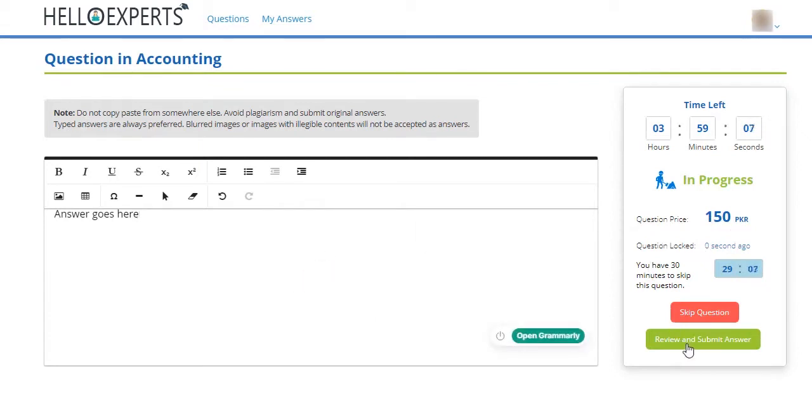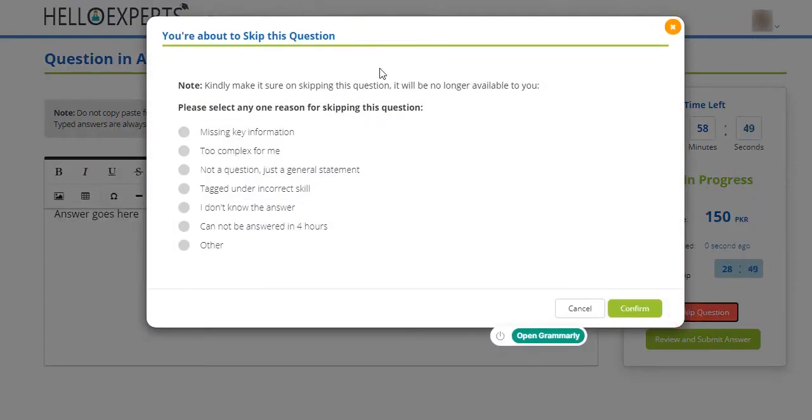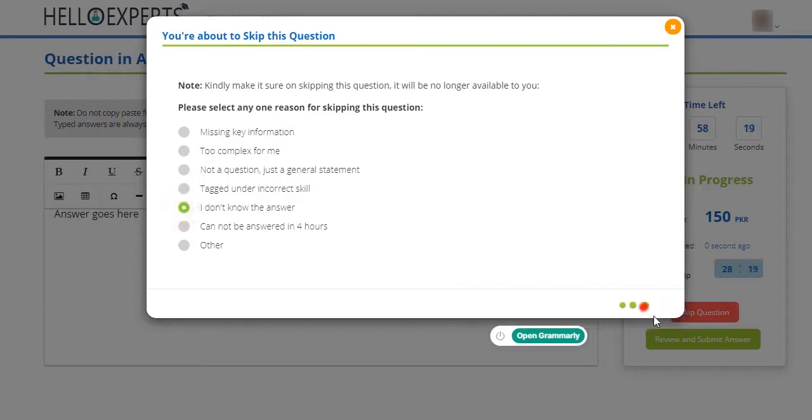If you are unable to answer or you think you can't complete this in the required time, you have the option to skip this question in the first 30 minutes without any penalty. Skipping the question will give you a pop-up here. You can see the list of reasons for skipping the question. Select your reason for skipping the question and click confirm on top right corner.